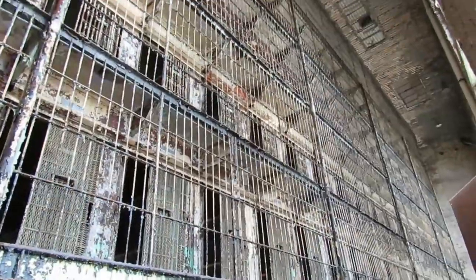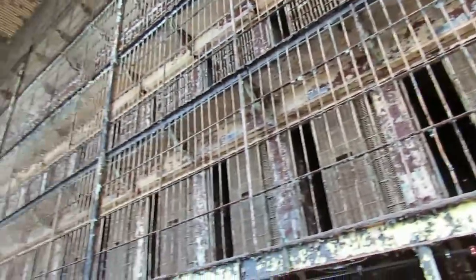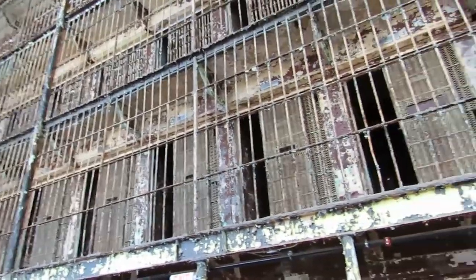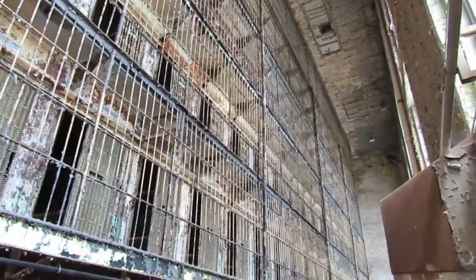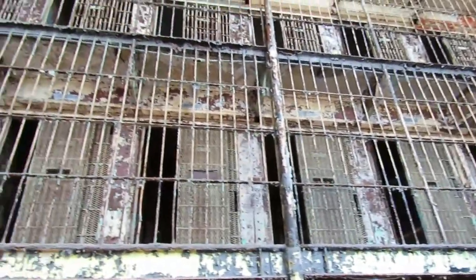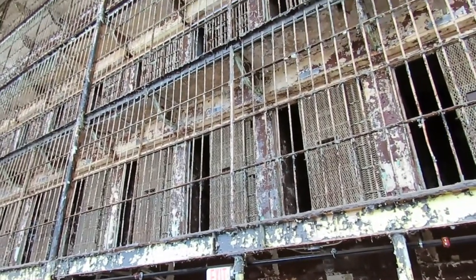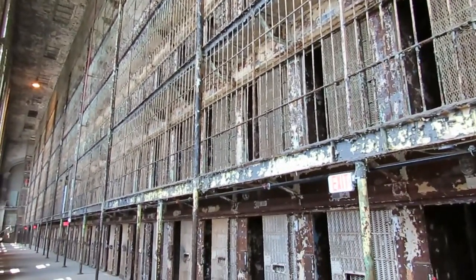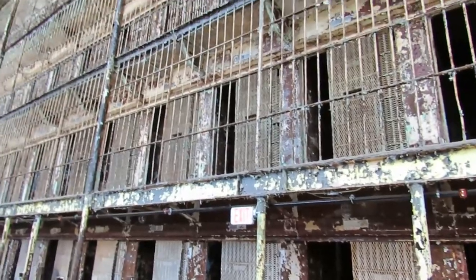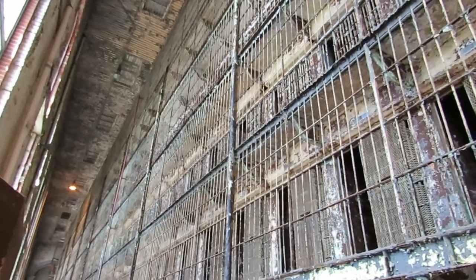Just to reiterate what I said earlier, unlike the west cell block that's concrete, mortar, steel, brick, this one is entirely of steel. This cell block was completed between the years of 1908 and 1910. This cell block is not connected to any outside wall. It is indeed freestanding.